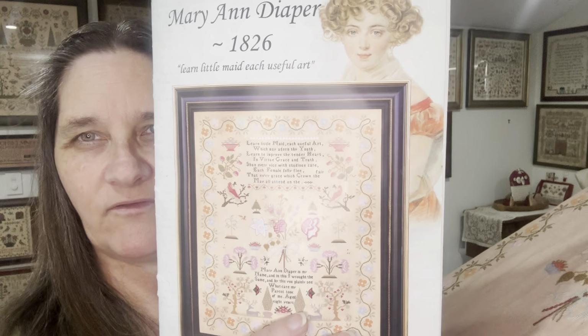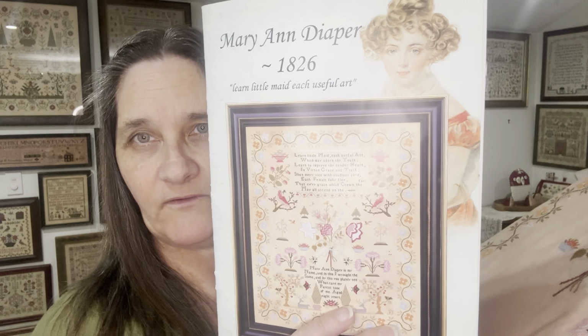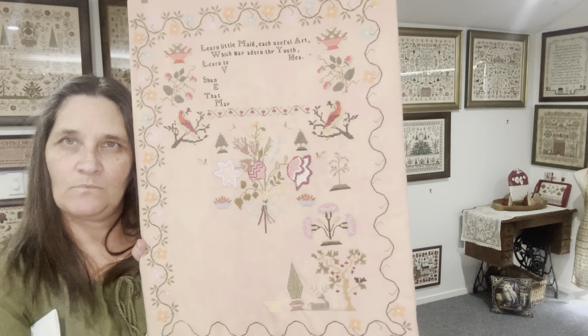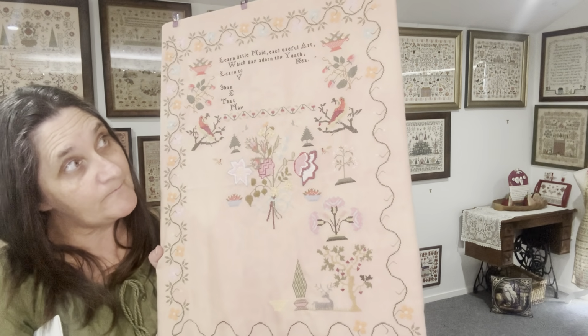All it says is Mary Ann Diaper is my name, and in this I wrote the same. And by this you plainly see what care my parent took of me, aged 8 years. So I'm going to put Mary Ann's name in it. But I'm just going to add in some more birds and stuff. I'm not going to do all that wording. I don't think it needs it. I think actually taking it away and simplifying the sampler a little wee bit, not having it so busy right here, will work for a nice balance. We'll decide when we get to it, but definitely that is my thoughts at this stage. We need to get on with getting that border finished too. But 1/1 is the challenge that's on at the moment with Mary.